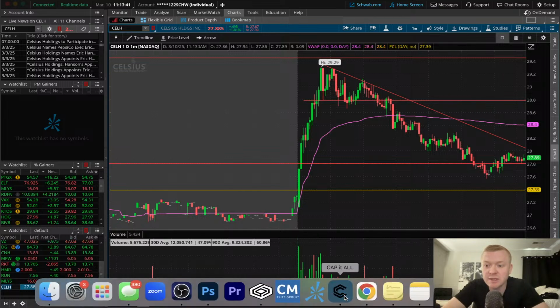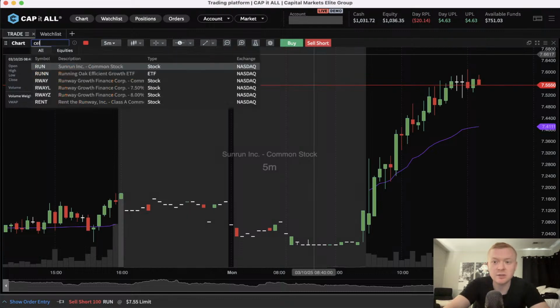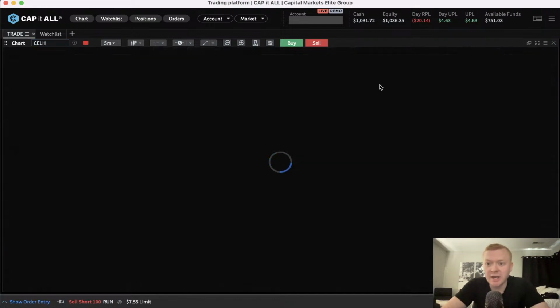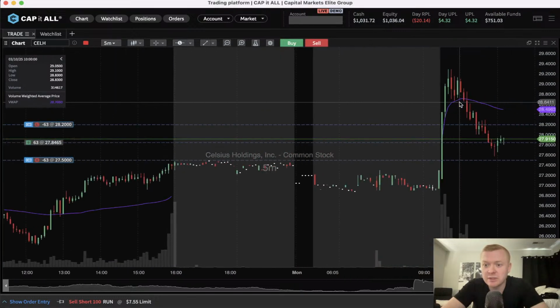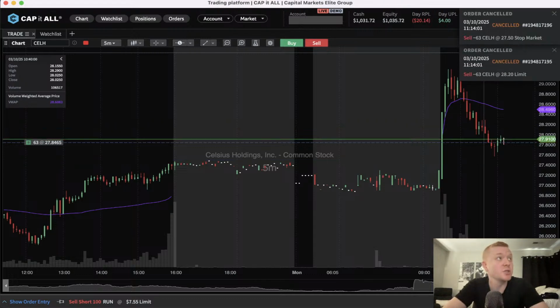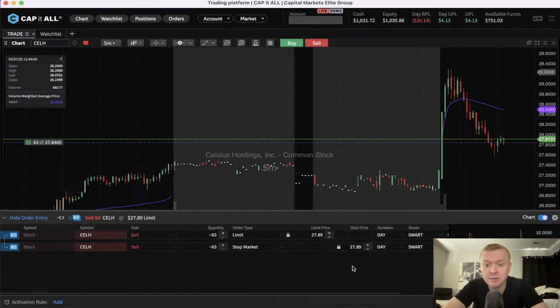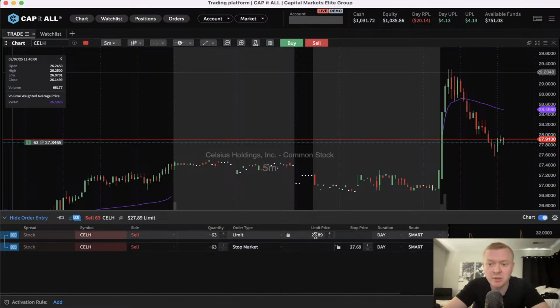Adjust the risk, I think, on CELH. Let me go to CELH. Right now it's green. Adjusting the risk on the day, essentially. My risk is at 2750, but that's too much risk on it, in my opinion, at this point in time. I'm going to adjust the risk on it to like 2770. 2769. 69 is a better number.